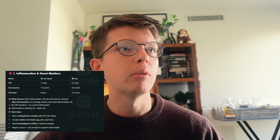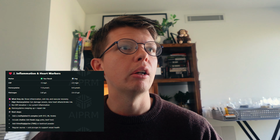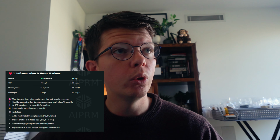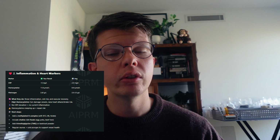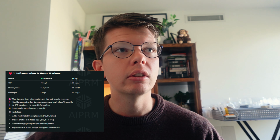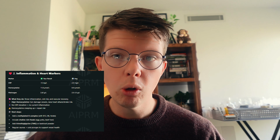So it's giving me some solutions here, adding in different methylated B complexes or different foods I should be eating. Egg yolks, beef liver, so I'm having a bit of that more now, and even some beets. I could eat some more beets to improve that, or saunas and cold plunges.